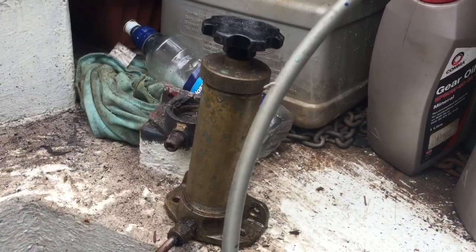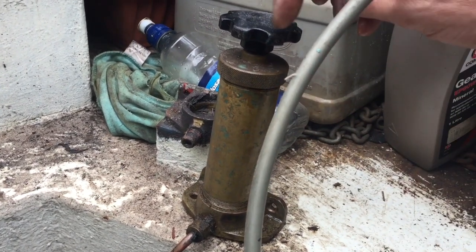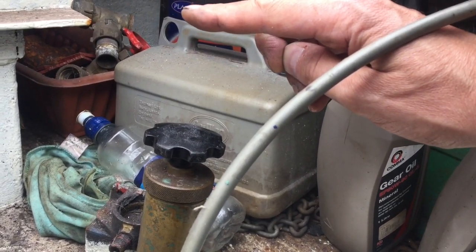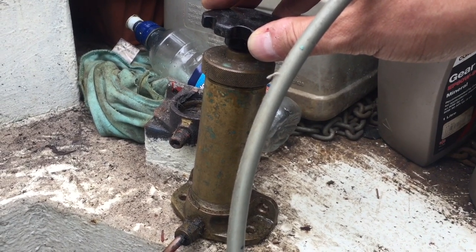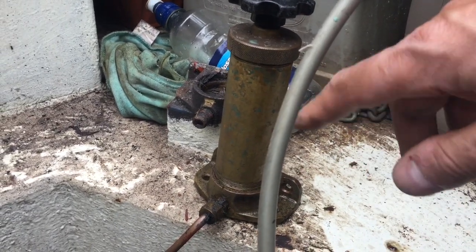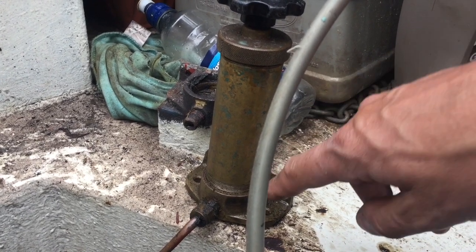Another job I've got to do is to fill my stern greaser, this bit here. As you can see, this handle is wound down all the way. If it was full, the handle would be up here somewhere, but it's virtually all the way down now. So while I'm here, I may as well fill that up. Now, if I could unscrew it from the bottom, that might help me with filling it up, but unfortunately that is way too tight.